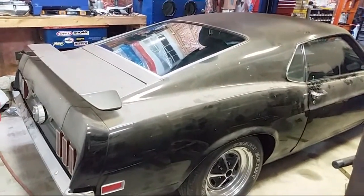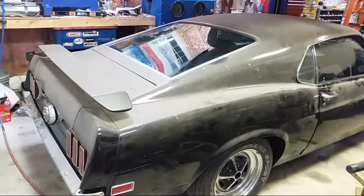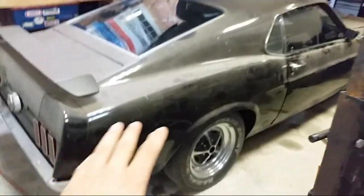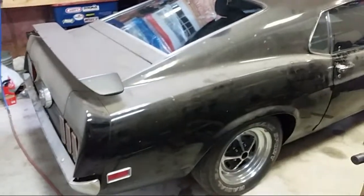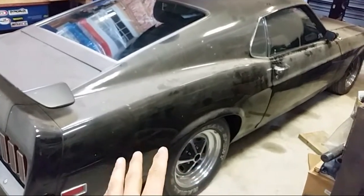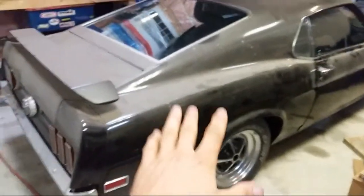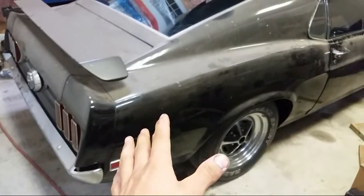I think it looks great, but what was the reason for swapping the front and rear panels for the 69 on the 70? Okay, so this car, Dad's had it for his whole life, since before I was born. Basically, at least this is how I know the story, he had this car. It was a 70, and he always wanted a 69. So he ended up converting it.